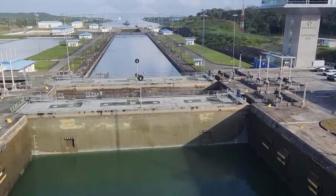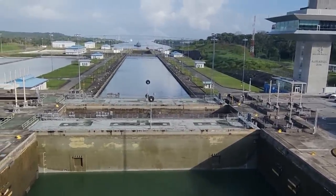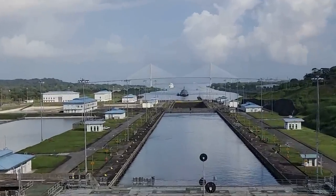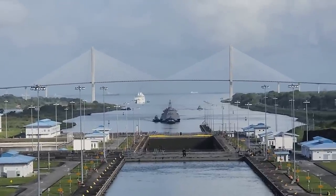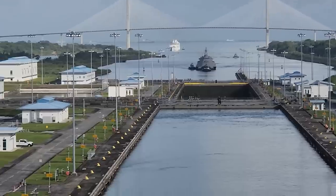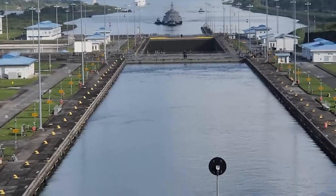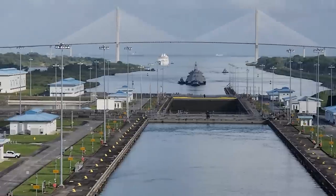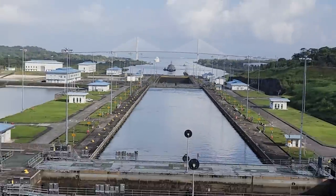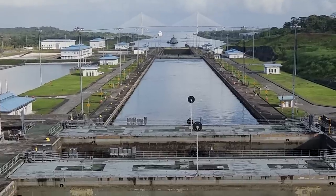See the third chamber closing. We're in the last lock heading towards the lake. That's the next one coming in, a Navy ship. So see the pilot ships just attached to it? Yeah, so they're gonna go up to the little pier over there. And then I'm sure once we've cleared it 100%, they'll start coming in the first chamber.